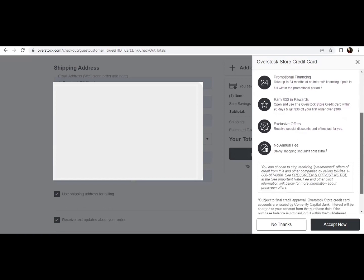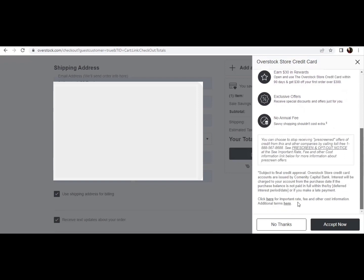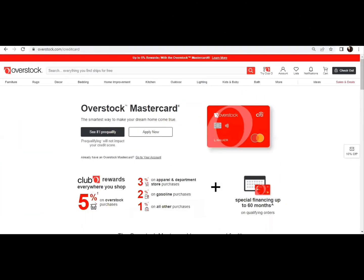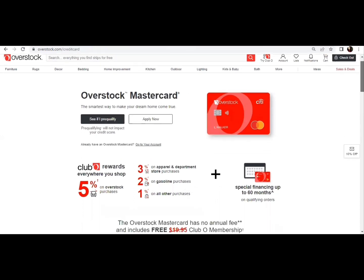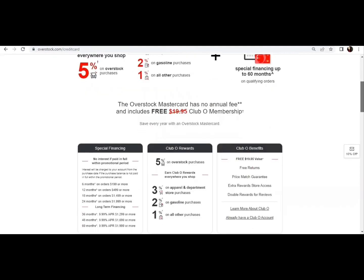Going this route, you can be approved without a hard pull, just via this soft pull. But if you're not getting this pop-up, your second option is to see if you're pre-approved by doing the soft pull pre-approval. With that, it's just going to show if you fit the credit profile of what they are looking for, and then you can go ahead and pull the trigger.